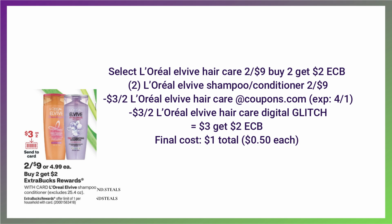Select L'Oreal L5 hair care is going to be on sale, 2 for $9, buying 2, getting a $2 extra buck. Grab 2 of them, use a $3 off 2 printable coupon, expires 4-1, that's from coupons.com. Glitching with an expected $3 off 2 digital coupon per this week's ad. So we're going to pay $3, get back 2, final cost will be 50 cents each. Honestly, I might pass on this deal because I don't want to pay 50 cents for L5 hair care, but if you guys need this, it's a great deal.